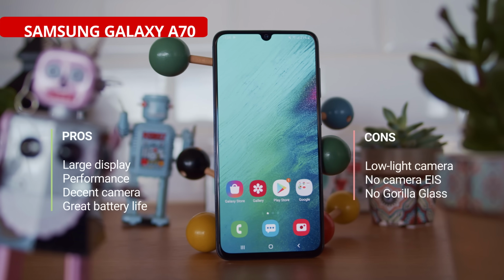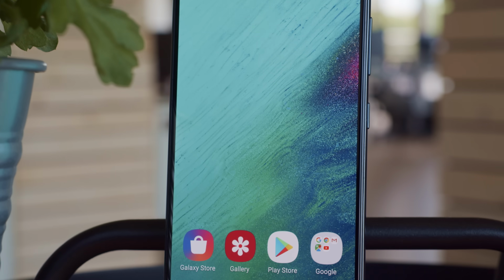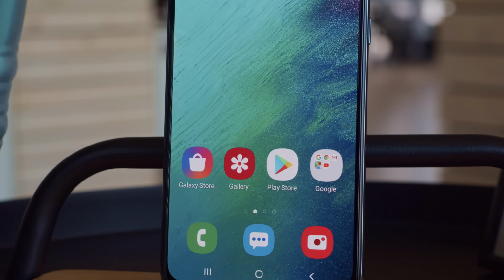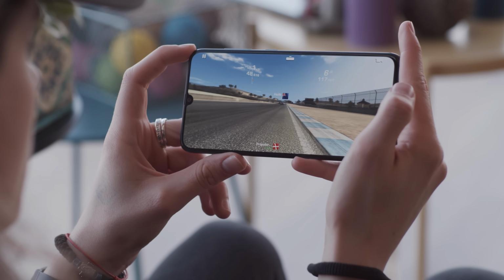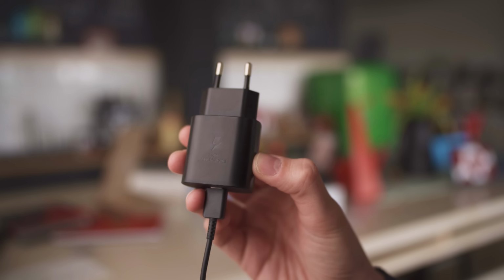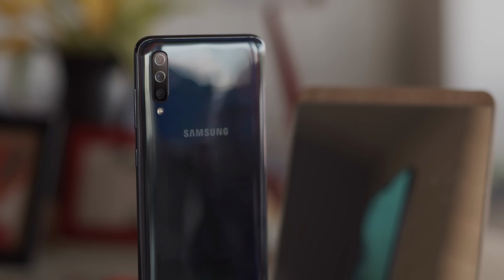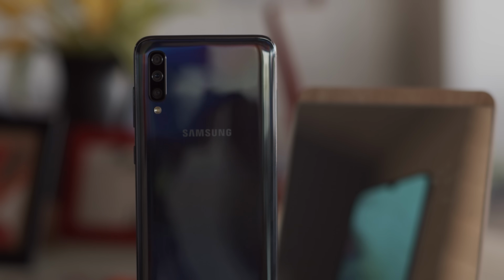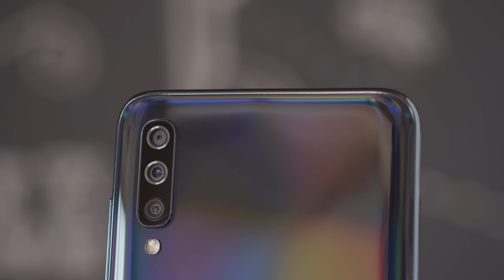If you're looking for an upgrade over the A50, you might look no further than the Galaxy A70. For just 50 euros more, the Galaxy A70 brings a bigger screen and better performance with a Snapdragon 675. Battery life is quite similar to the A50, though you do have faster power delivery charging here. There are also higher resolution main cameras on both the front and the back, but we still didn't like the low light shots from the A70. And there is 4K video recording, but it doesn't have stabilization.